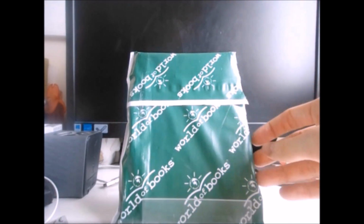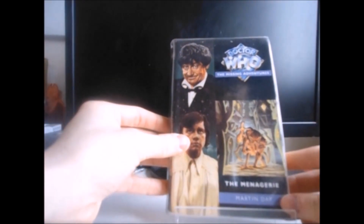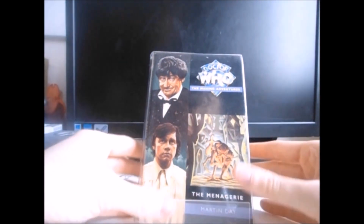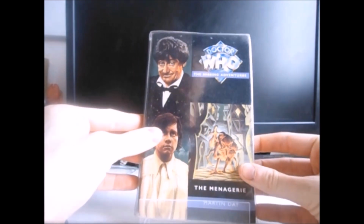Yes, another book from World of Books, this time a Virgin Missing Adventure, being The Menagerie. So without further ado, let us take a look at the presentation of this Doctor Who book.